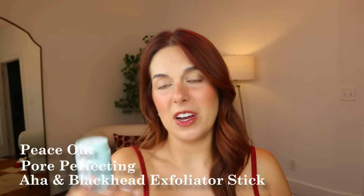Okay, this one is interesting. This is the Peace Out Pore Perfecting Stick. She is used down to the bone. It looks like one of those push pops we used to eat. A lot of people hated this product online. I liked it. It's made with kaolin clay, 5 different acids, and mushroom extract. I see why people didn't like it, but it was a physical exfoliant stick, rounded, and you would just rub it on your T-zone, and it would break up all that gunk.